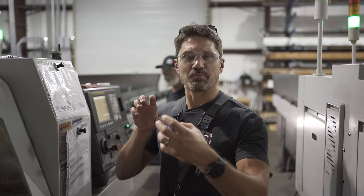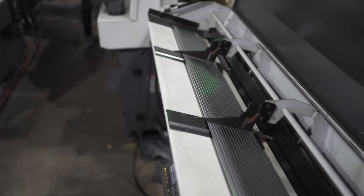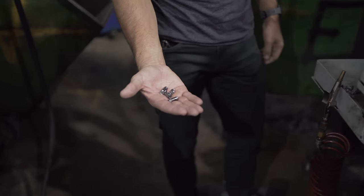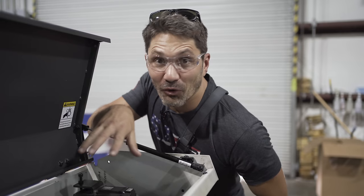These are the machines that mill down that bar stock that we just saw in the other warehouse into smaller parts. Like for example, this lathe right now is making safeties. It's those smaller pieces that need more detail, and that's what they use these machines to manufacture. Guys, check this out. This is all really cool.